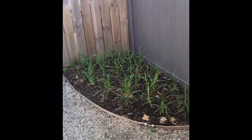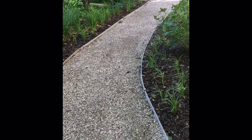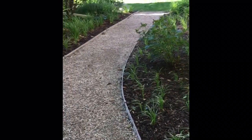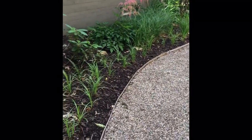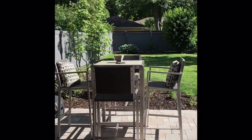For you, this is the spot between the houses, which we've kind of taken over here. And we've done all new gravel and all new landscaping. It just really feels like a park-like setting over here. And this is kind of what it looks like from this view.